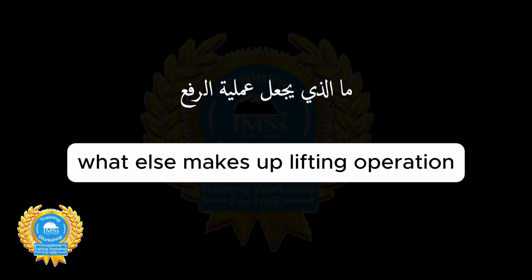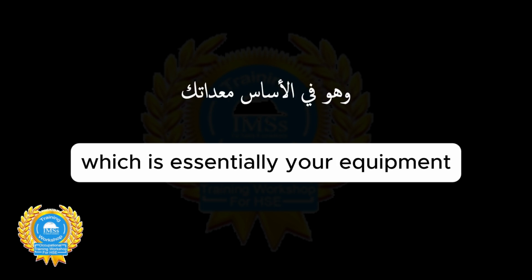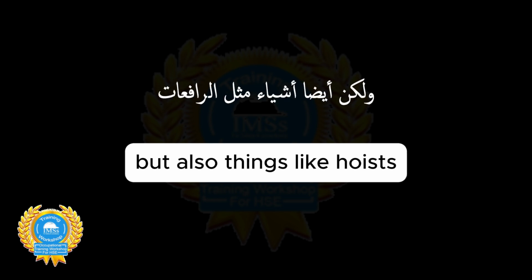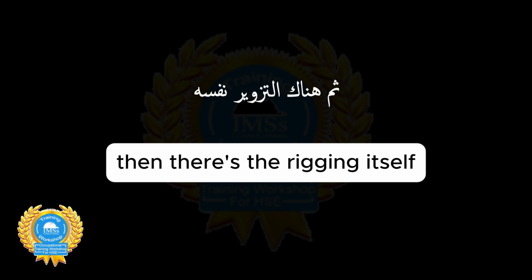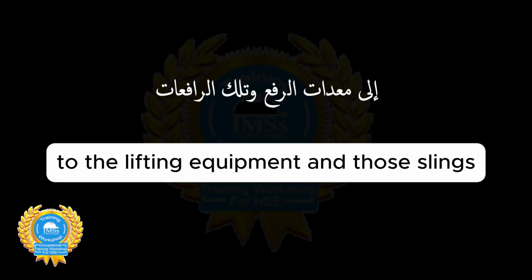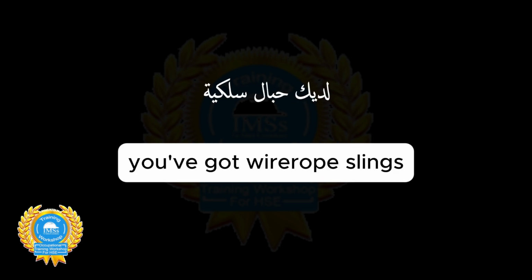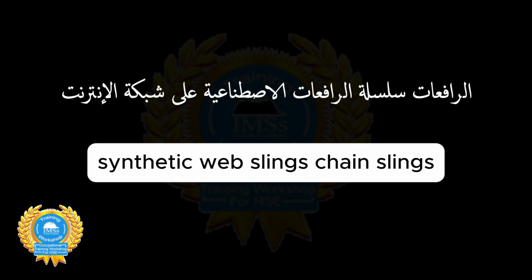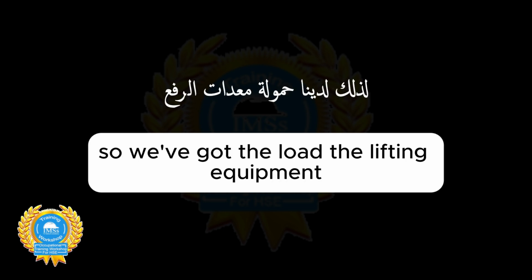So we've got the load. What else makes up a lifting operation? Well, you've got the lifting means, which is essentially your equipment. Cranes are the obvious one, but also things like hoists, forklifts, even simple pulley systems. Then there's the rigging itself, the slings, shackles, all the bits and pieces that connect the load to the lifting equipment. And those slings, I know there are different types, right? Oh yeah, you've got wire rope slings, synthetic web slings, chain slings, each with their own strengths and weaknesses. We'll definitely have to dig into those later.